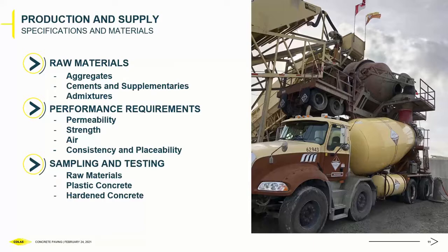And then being in really close contact with the plant and identifying the trends and making the adjustments on the trends. So if you see the air's creeping up or creeping down, the slumps are changing, making the adjustments with the plant and the mix design to make sure that you get good, consistent results at the front of the paver.